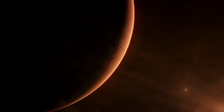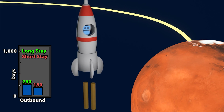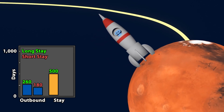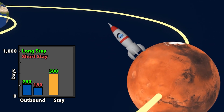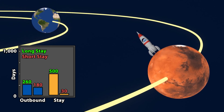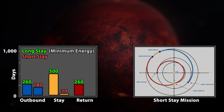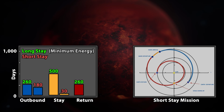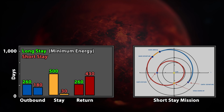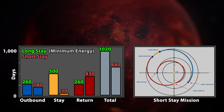To make this possible, the outbound leg of the journey uses additional propellant to get to Mars in just 180 days. Once there, instead of waiting 500 days for a minimum energy launch window back to Earth, the return home begins after only 30 days on the surface. Since Earth and Mars aren't yet in optimal positions, the return journey has to fly by Venus to get a gravitational slingshot back to Earth. This results in a return journey lasting 430 days. But since significantly less time was spent on Mars, the total mission duration is still a few hundred days shorter.